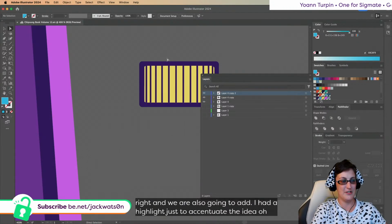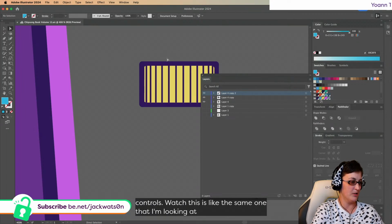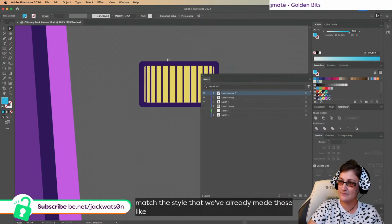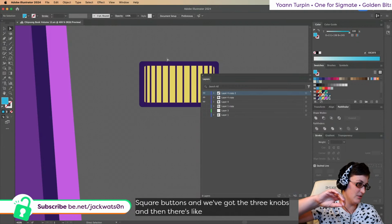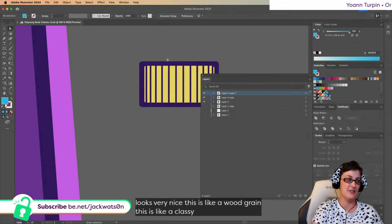Oh, there you go. Oliver sent a picture of the neck controls. Watch, this is the same one that I'm looking at. Oh no, this is even a better one. Yeah, there's the two buttons that match the style that we've already made, those square buttons. And we've got the 3 knobs, and then there's 2 switches. And yeah, they're bolted on. This one looks very nice. This is a wood grain. This is a classy guitar. Honestly.